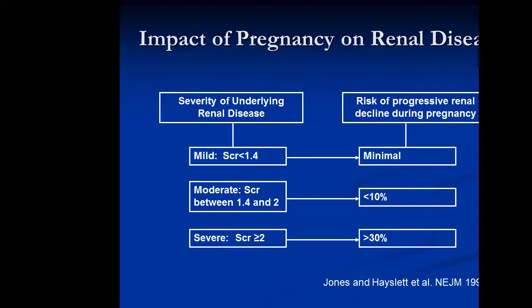This is an old paper, but this is a very good study that was done back in 1996. And they looked at severity of underlying renal disease, and they tried to find what is the inflection point, okay? So I don't think I would call serum creatinine of 1.4 in a pregnant woman minimal, or a non-pregnant woman minimal. I'd say that's probably moderate. But anyway, this is how they classified it, okay?